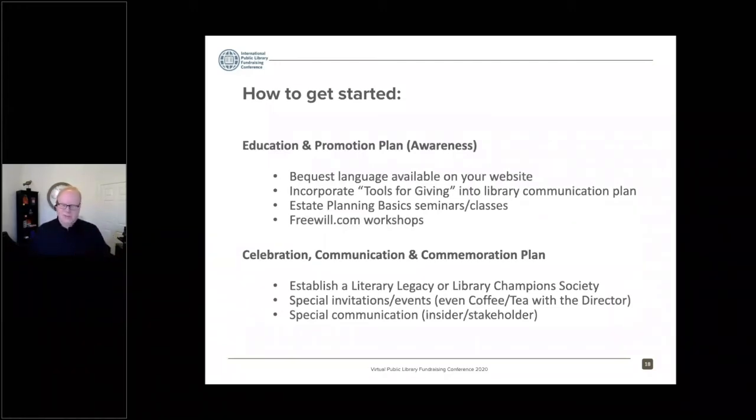On the education and promotion plan, this is all about awareness. Part of what my work with libraries has been for the last 16 years is making sure folks understand that libraries are philanthropic opportunities, even with all the different ways that they're funded, primarily a tax-funded entity. There's still room for private support to take libraries from being fantastic and great to exceptional. And that margin of excellence piece that private philanthropy brings is part of why we do this. We encourage people to be philanthropic, to be giving to the library.